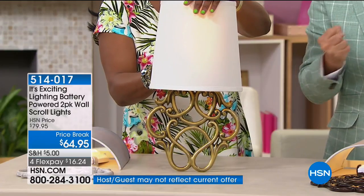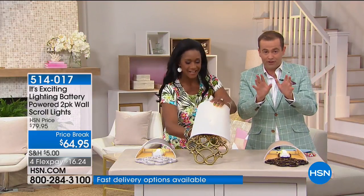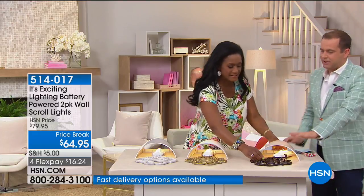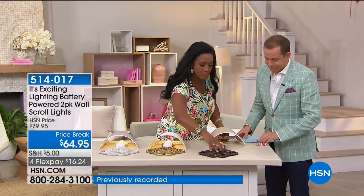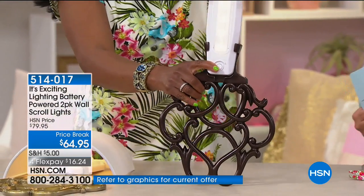And that's why when I saw it originally, I was a little bit blown away that it's 2 of them for $64 and change. As we're going through this, we'll quickly do the last color, because this one is always the bestseller. This is the bronze, and it comes with the tan shade. So I'm going to hold the bronze up, and then this is the tan shade.